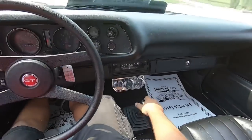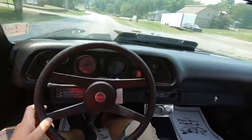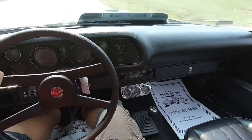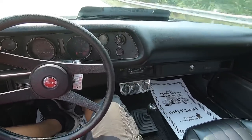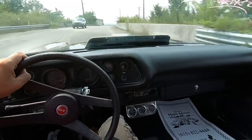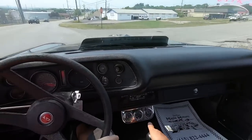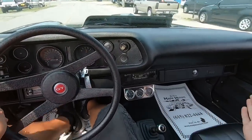Got a nice solid feel to it, as long as I push the clutch in. It popped out of fourth on me there for a second. I think I just didn't push it all the way in like I was supposed to. Let's try it again. First. Second.